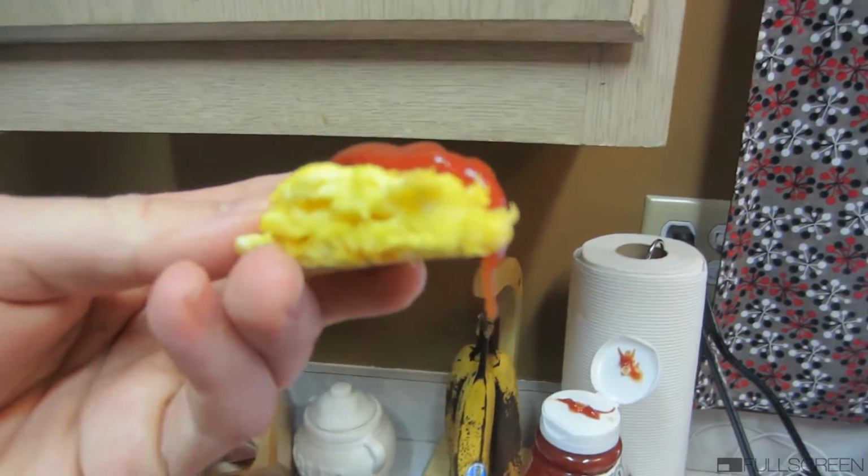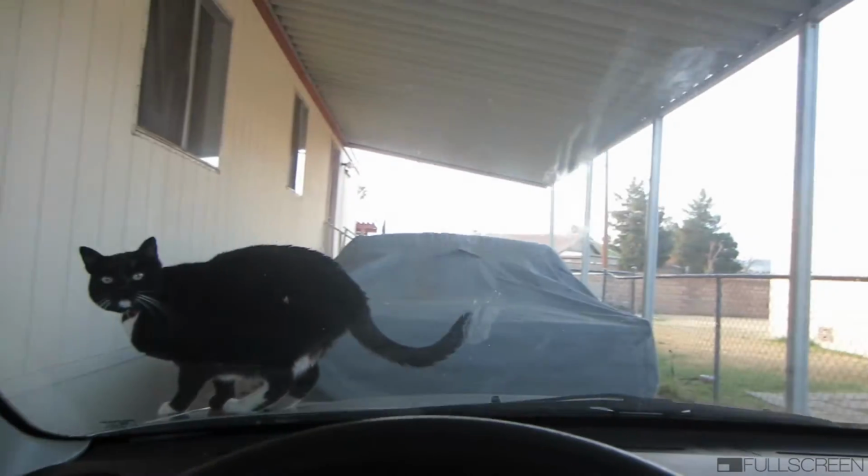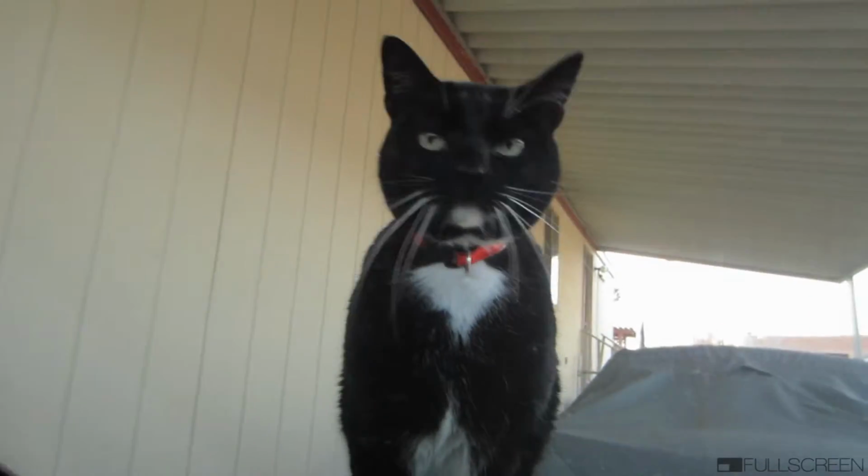Here's my tamago sashimi bites. I can call it sashimi, right? The cat just slid down the window and its butthole wrapped right down it. Thanks, that's so disgusting. You're so foul. You're nasty.